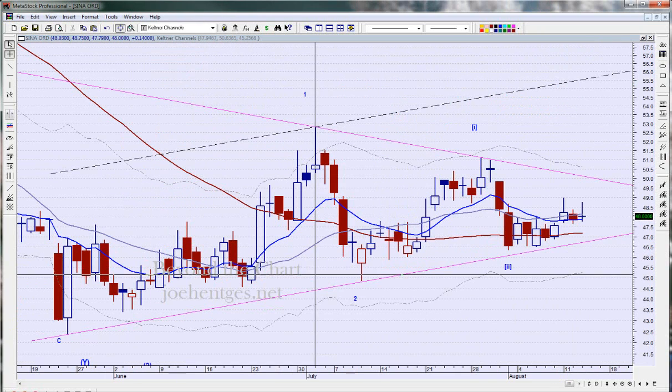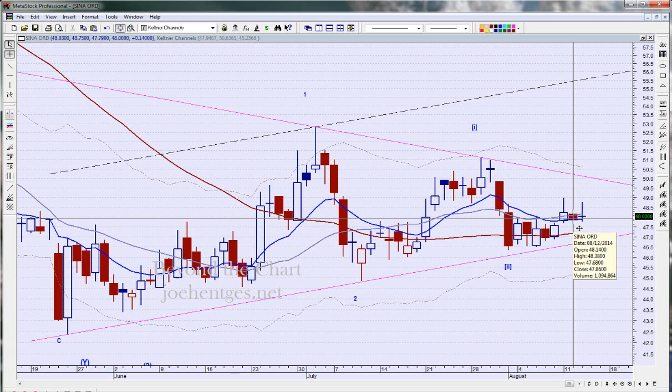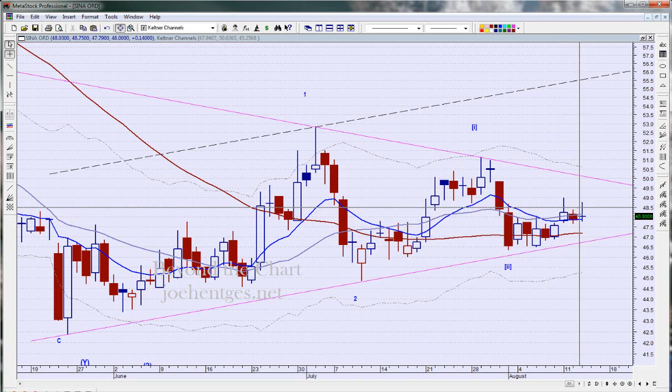SINA, a little more doubtful on, but I went with it. We got a higher close. This barely closed above the 10. It actually was almost right on the 10. This was above the 10, so it didn't close below the 10. I held with my same trade idea.